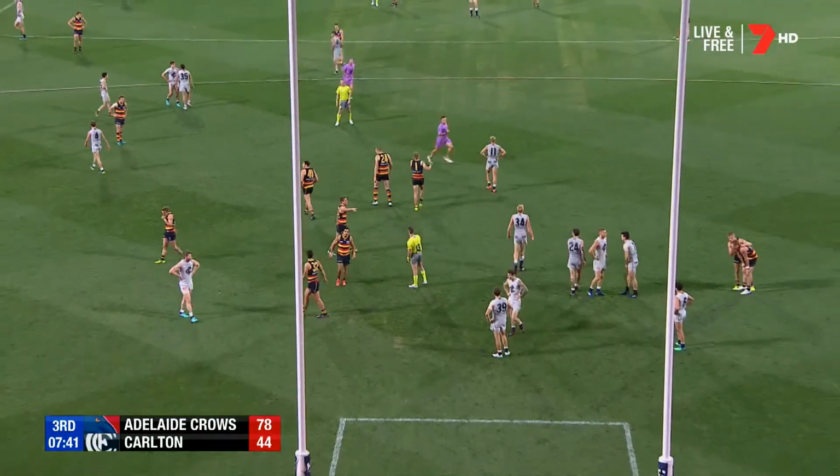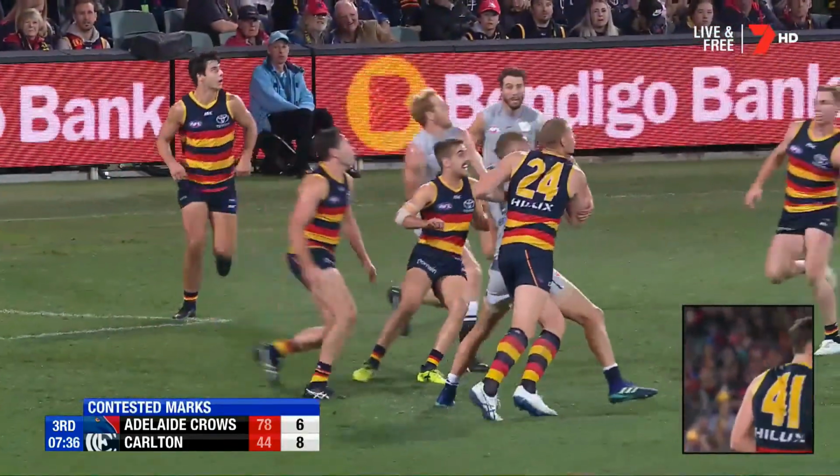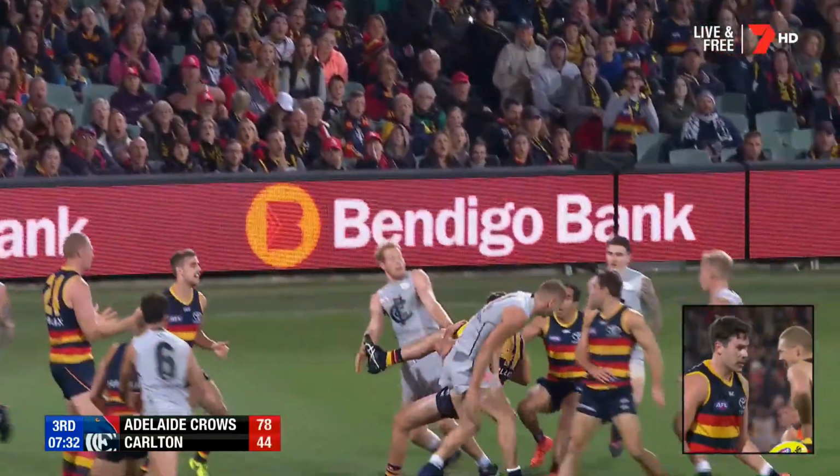One of the great highlights of our game, Richo. Oh. Nothing better than a hanger, Jim. And that is a hanger. Jeez. Wow.